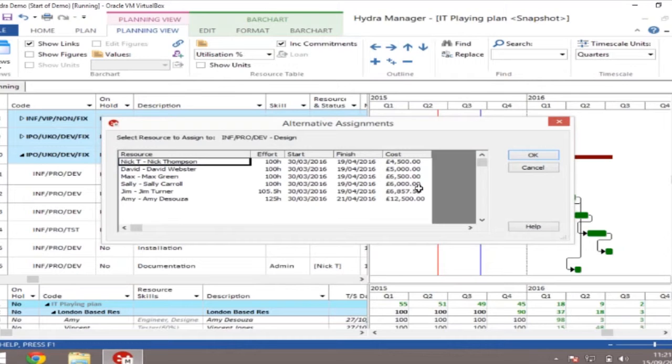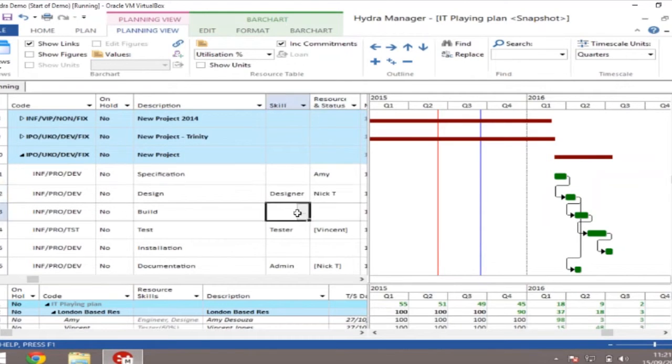So it's taken into consideration all these different aspects of when people can actually deliver the work and how much they cost you. So this is not replacing you as a project manager. This is here to help you make the right decision on any decision that you're making, to show you the impact of the decisions that you're making.